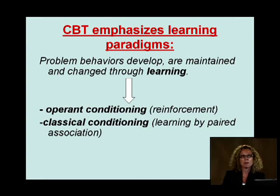Our understanding about how problematic thinking and behavior patterns develop and how they are maintained is based on learning paradigms. I will discuss operant conditioning and classical conditioning in turn. Many behaviors and thinking patterns are shaped over time by reinforcement. We tend to do more of something when there is a positive reward for it. This is called positive reinforcement. Or when there is a decrease in something aversive, and this is called negative reinforcement.